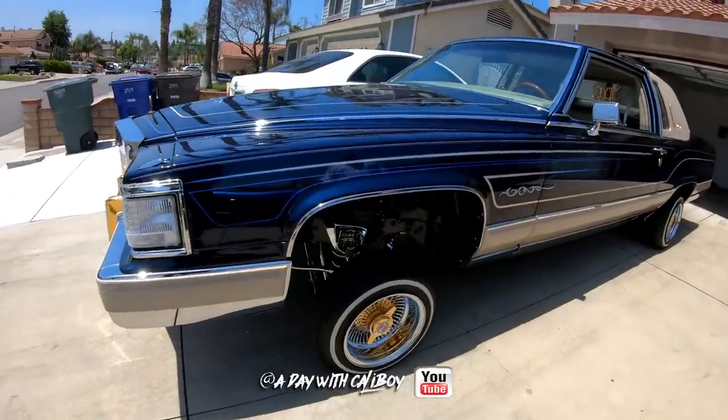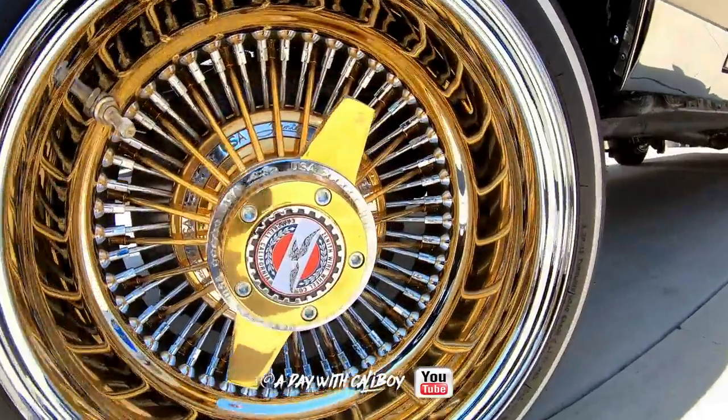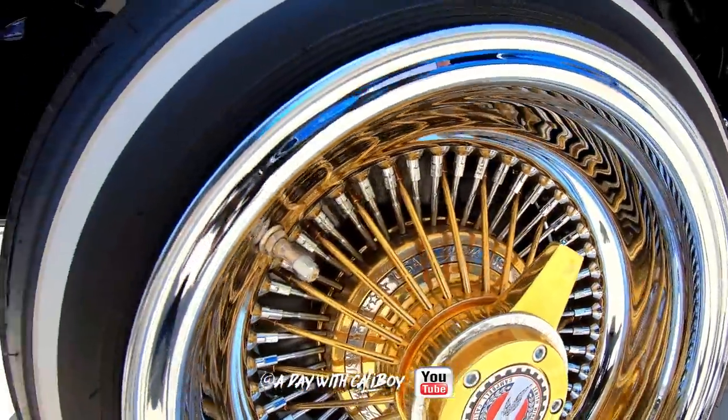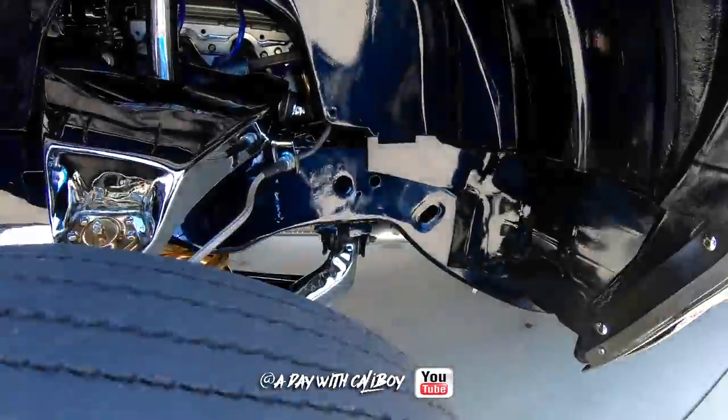All right, let me get it in detail real quick. Man, you keep her super clean. You take care of your stuff, don't you, boy? That's what I'm talking about. I try. That's how it should be, man. You'd be surprised.